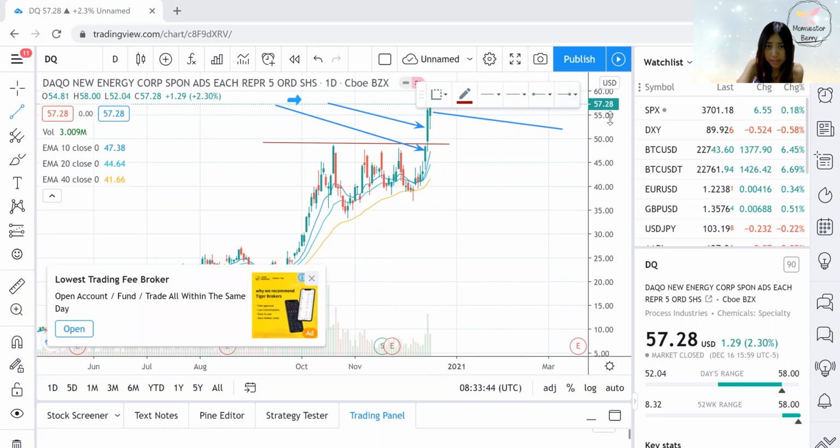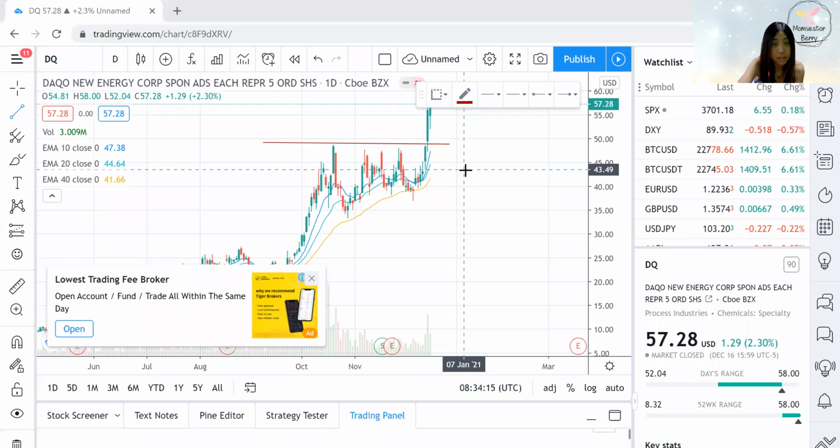So my entry price, yesterday's closing was 57.28. My entry price was actually set at 56.97. Let's see whether it gets triggered. Okay, so this is DQ.